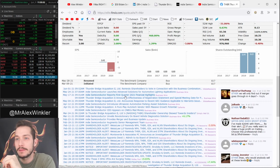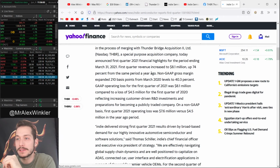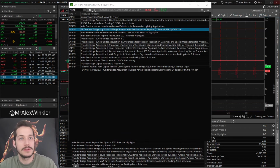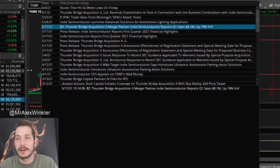And actually, let me see, it should be on the 17th. Yeah, TD Semiconductor reports first quarter 2021 financial highlights. Go ahead and open this one. This is looking really nice here. Actually, you know what? It's even easier. It's more in the spotlight here. And let me zoom in for you guys as well. Hopefully you guys can see that a little bit better.